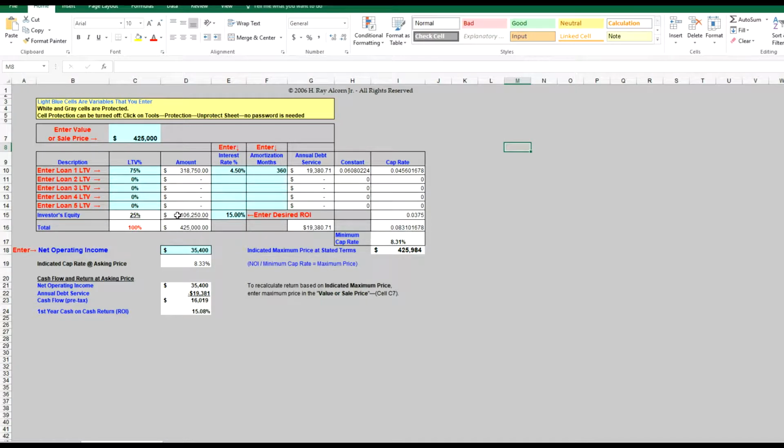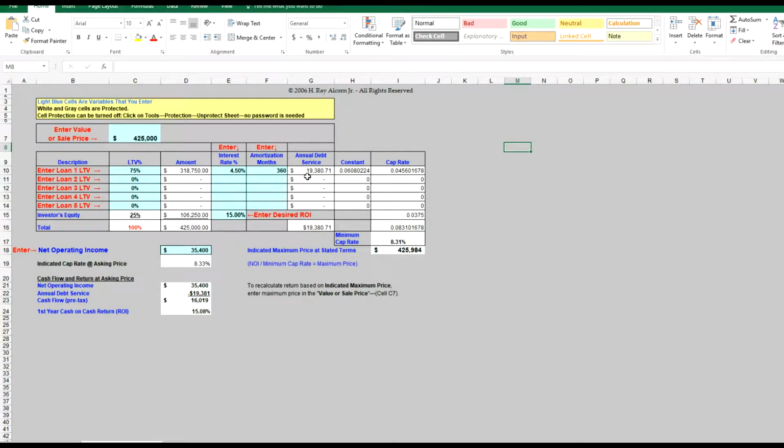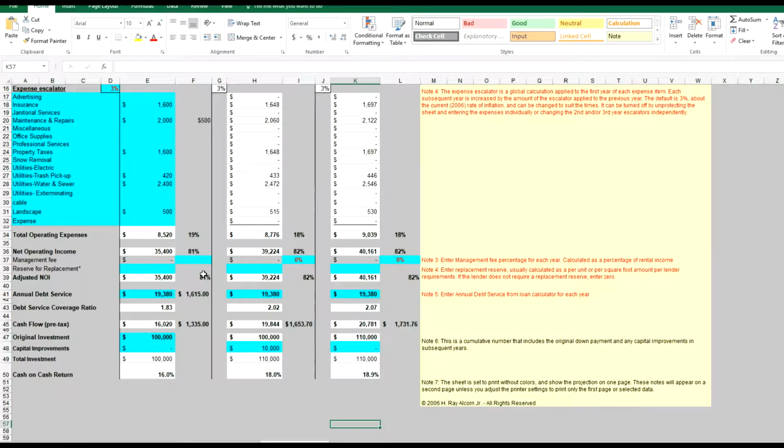And we're going to do a 75% loan to value. So 25% down equates to $106,250, and 4.5%, probably because we're going to do this with some kind of a Fannie Mae loan, Fannie Mae, Freddie Mac, but nevertheless a residential loan because it is only 4 doors, so we do get preferred rates. So therefore we're also going with a 30-year amortization. So our debt service is $19,380. And if we have a net operating income of $35,400 that we plugged in from over here, and let's see, yep, $35,400, yep, based on their numbers.